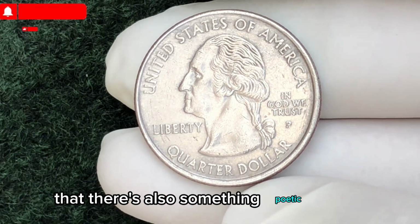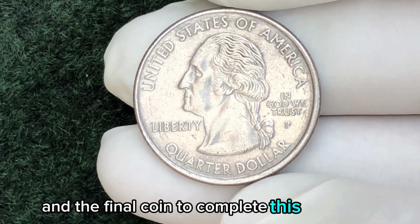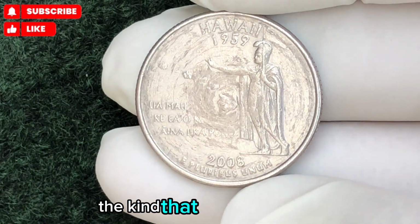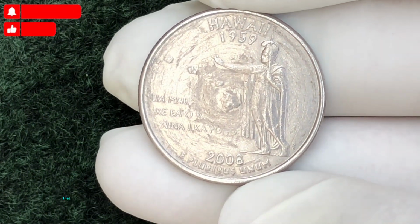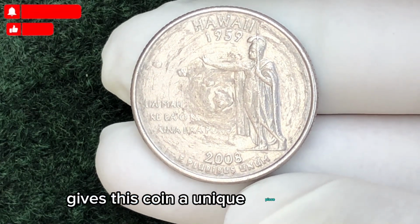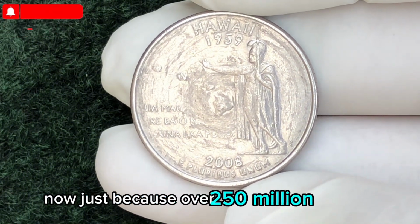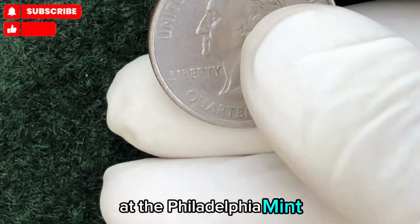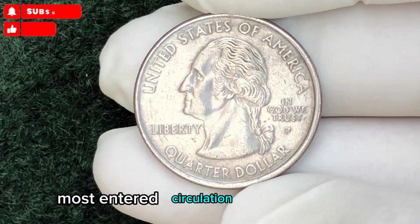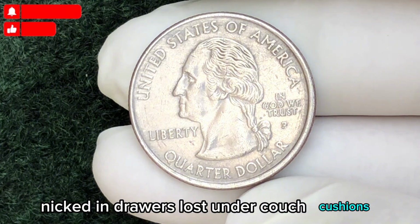There's also something poetic about Hawaii being the last state to enter the Union and the final coin to complete this collection. It carries a kind of punctuation mark, the kind that says, "We made it." That emotional weight, combined with the cultural depth, gives this coin a unique place in both numismatics and history. Now, just because over 250 million of these were minted at the Philadelphia Mint doesn't mean this coin is common in all forms.